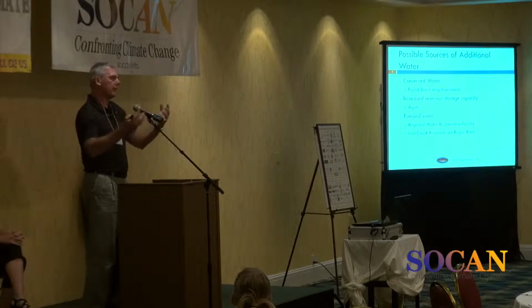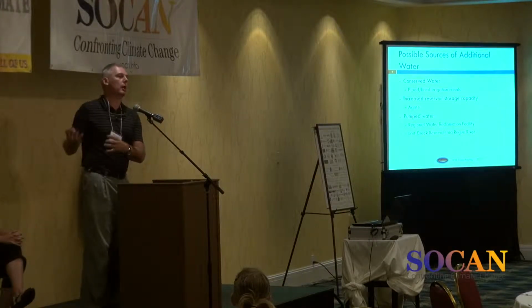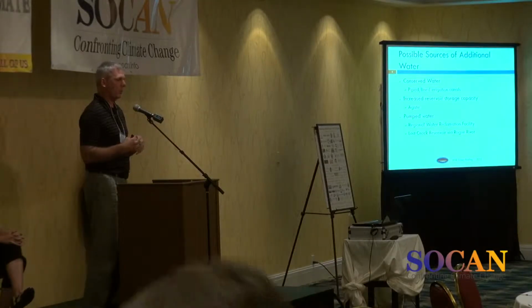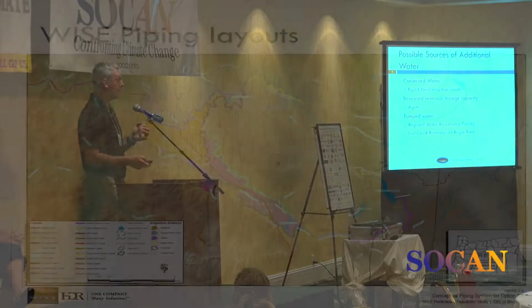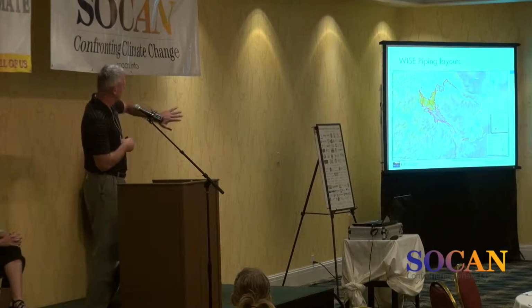The benefits: we can leave water in those streams to improve the streams. We can still collect the water, bring it back up into the system. We can't do it very well now with the open infrastructure that we have. That's because of what we can do with the infrastructure, which is pipe everything. There are no open canals left in the system.